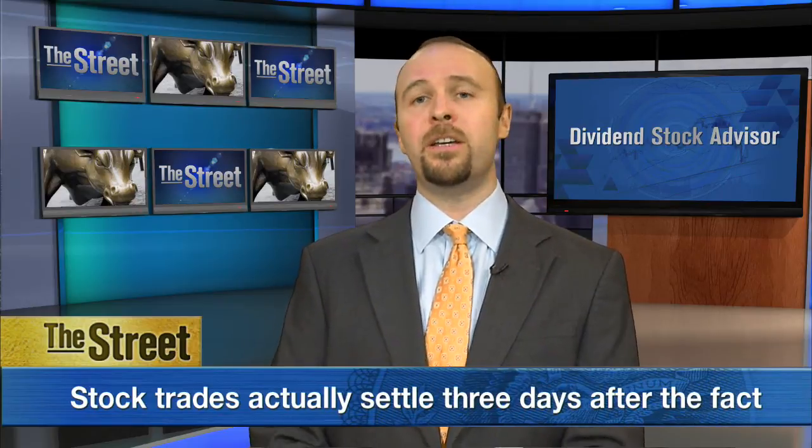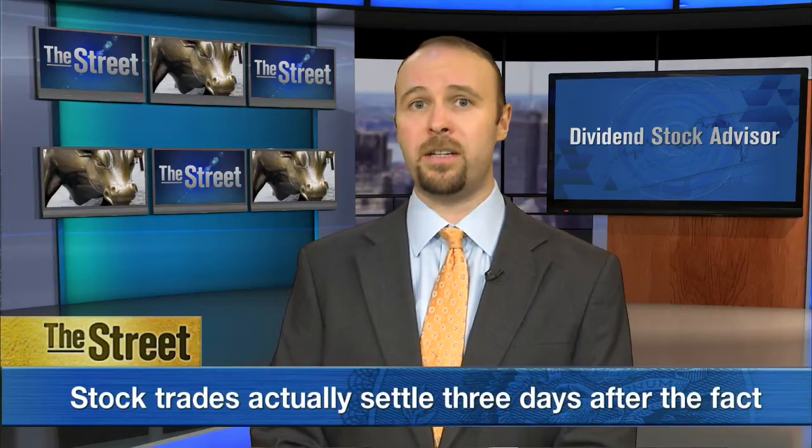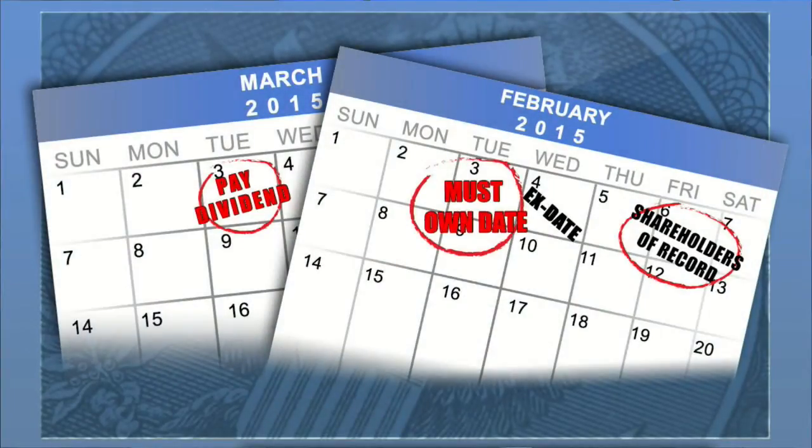Here's an example. Pfizer, ticker PFE, which is a holding in the model portfolio of our Dividend Stock Advisor newsletter, increased its quarterly dividend last month to 28 cents a share, which is a yield of 3.6%. The company will pay the dividend on March 3, 2015, to shareholders of record on Friday, February 6, 2015. Looking at the calendar, we can determine that the ex-date will be Wednesday the 4th, and the must-own date will be Tuesday the 3rd. Again, only investors at the close of trading on Tuesday the 3rd will receive the dividend.